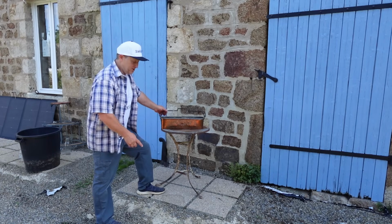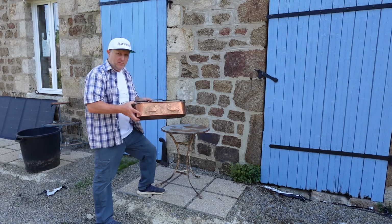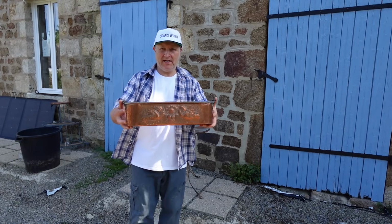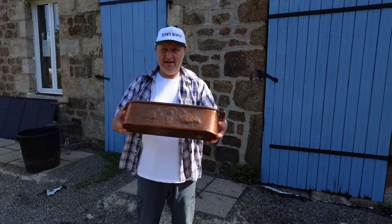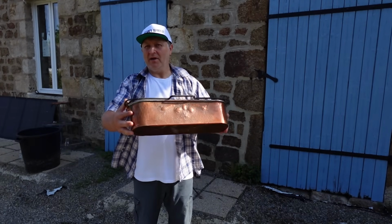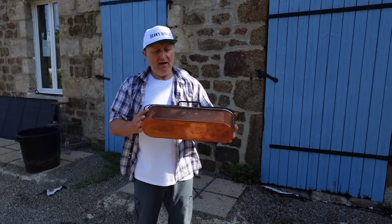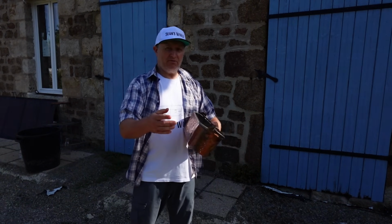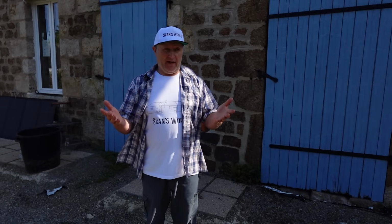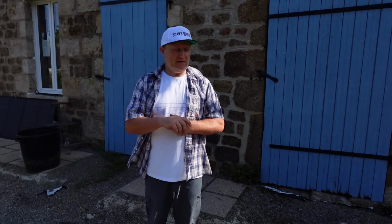Now my next job is to polish up this fantastic copper piece. Now lots of you have asked me in the comments, can you show us how you do your polishing and that, so we're going to give this a quick polish. This will go into my Etsy shop, and basically to create an environment where I can carry on with the project, raise money as well, because that's obviously a big factor in buying materials and stuff like that.